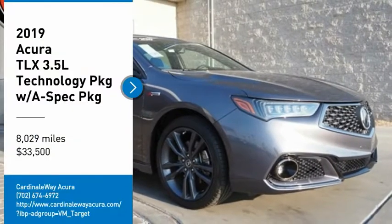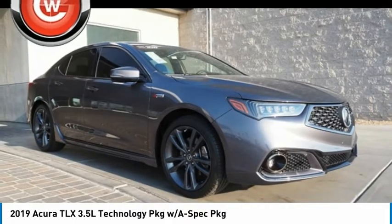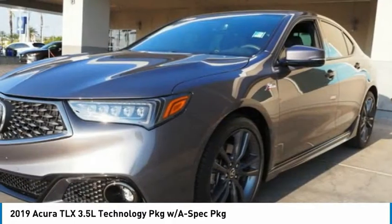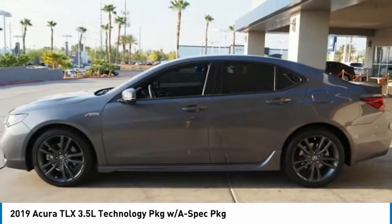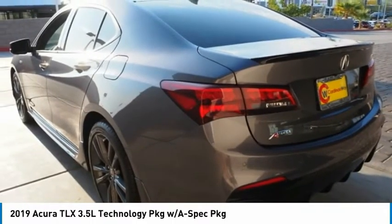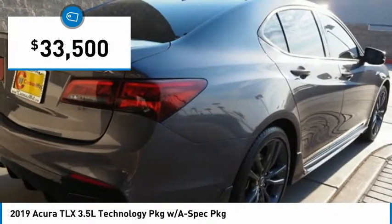Looking for the right vehicle? Check out the 2019 Acura TLX. The Acura TLX impresses drivers with its nimble handling, great fuel economy, and long list of high-tech features. It comes with an extremely quiet interior, spacious front seats, and smooth ride quality, and is priced below $35,000.